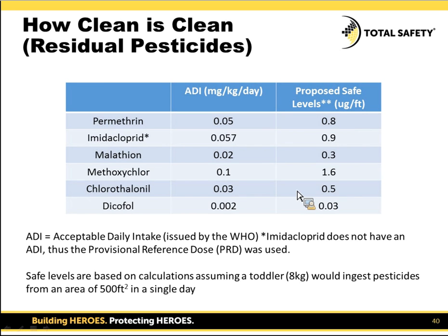So this is a little bit out of the box of a normal industrial hygiene workplace dealing with worker exposure. We're now dealing with children in their home, but it's still going through the same rationale and the same process of what level would be a safe level.